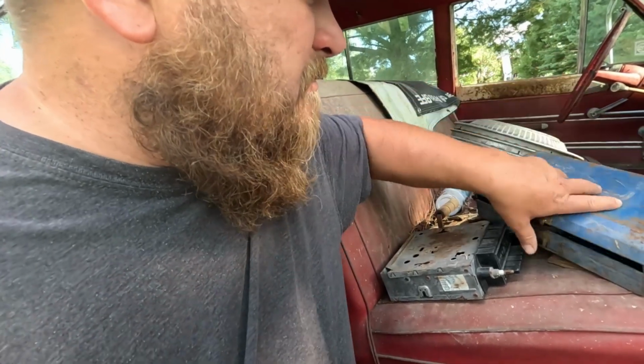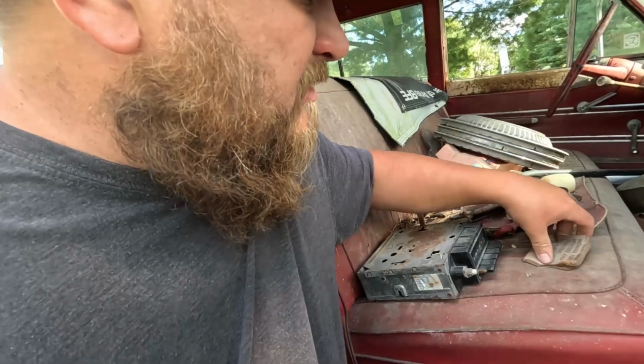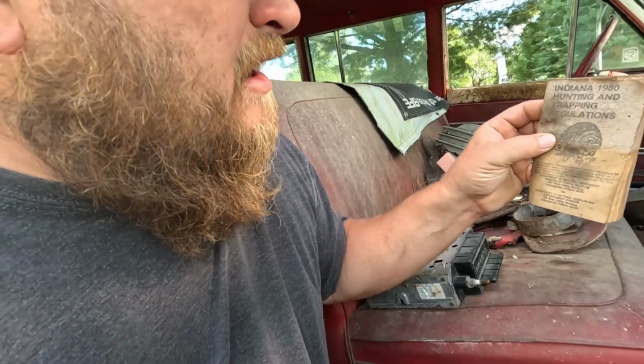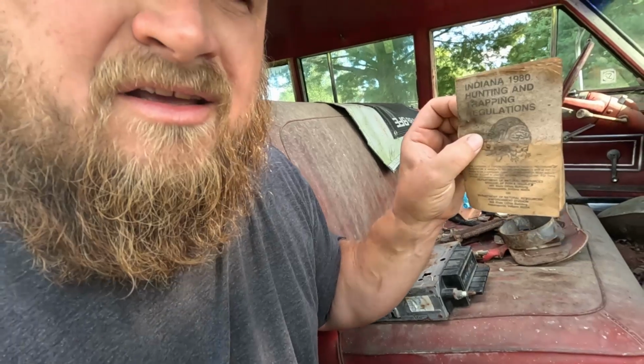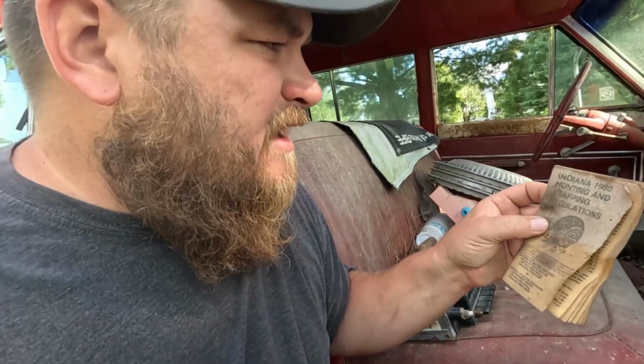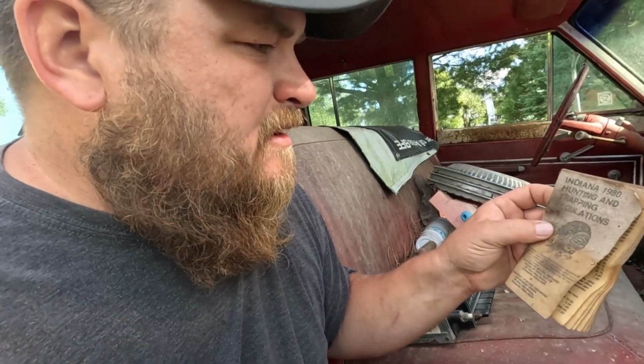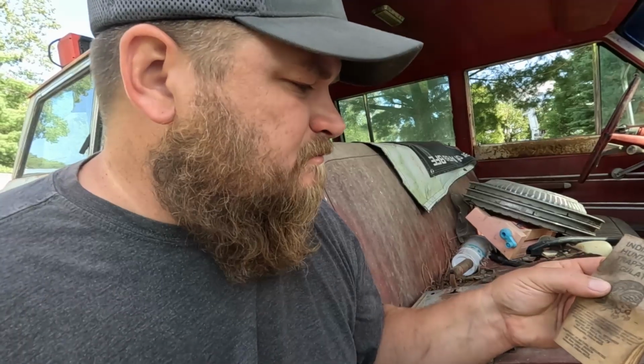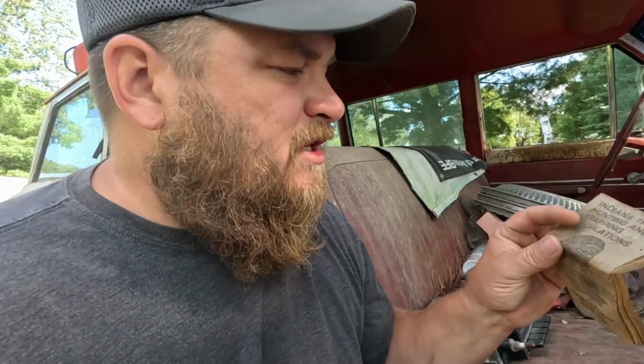Let's see what else we got in here. Interesting combination. Let's see, Indiana 1980 hunting and trapping regulations. That's a pretty cool little piece. And of what I've read of this man that owned this, sorry, I'm getting chewed up with bugs. Of what I've read of this man's history, this is kind of surprising to me.